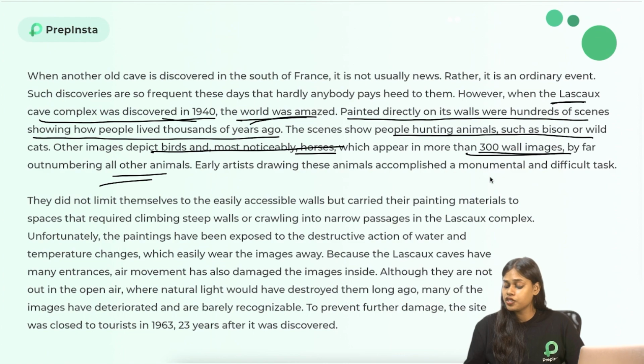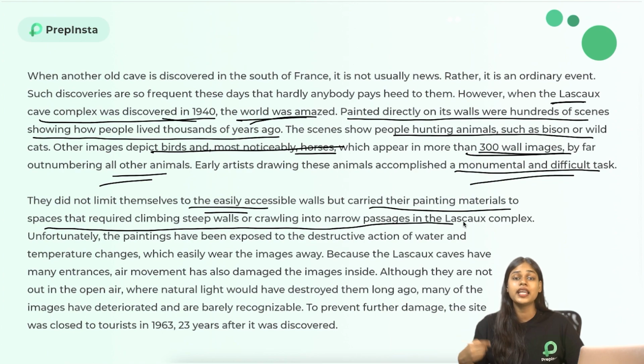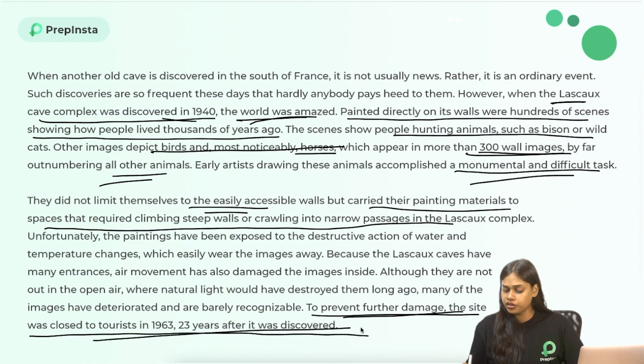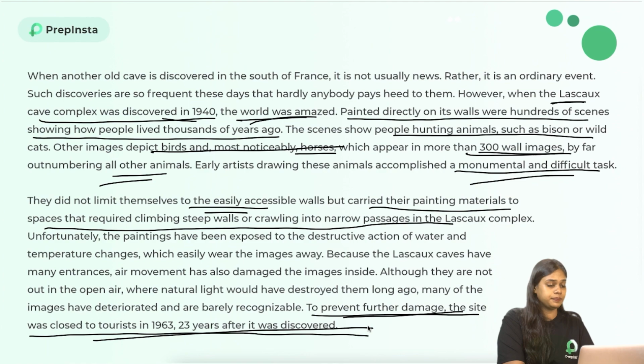All right, they achieved a monumental and difficult task. And what was the task? That it was not just easily accessible but carried paintings materials to spaces that required climbing steep walls or crawling into narrow passages. Lastly, to prevent further damage of the site, it was closed in 1963, 23 years after it was discovered. So we have several reasons or several events that took place around Lascaux, but let's look at the question and again try to answer the question as well.